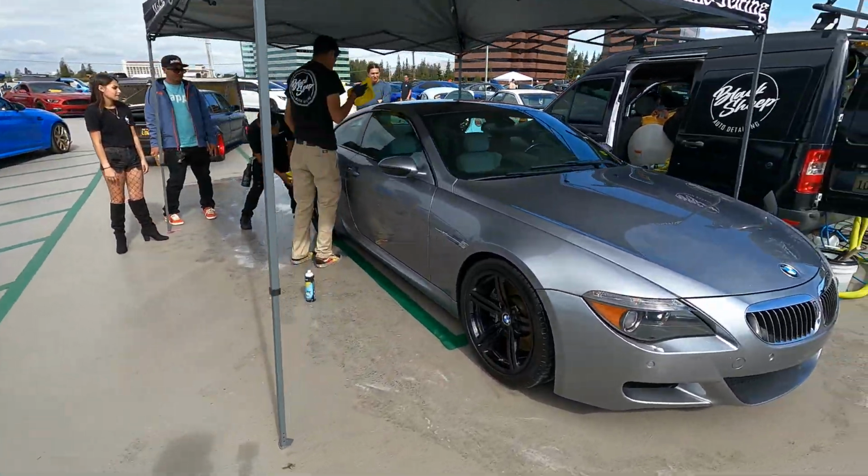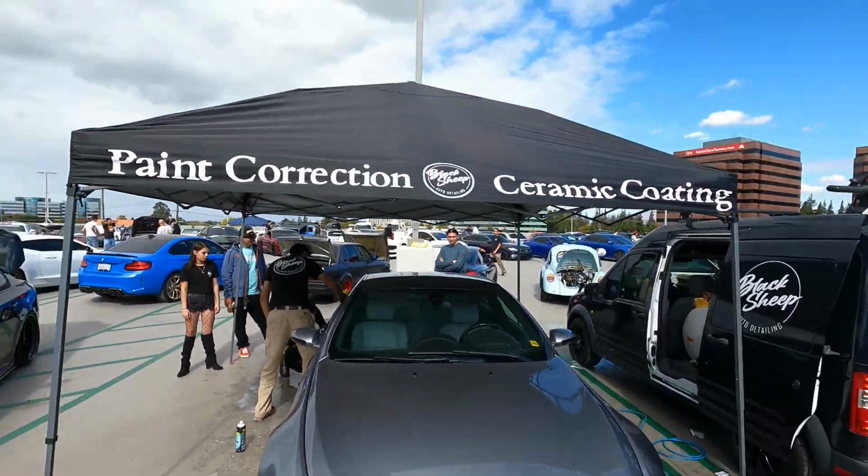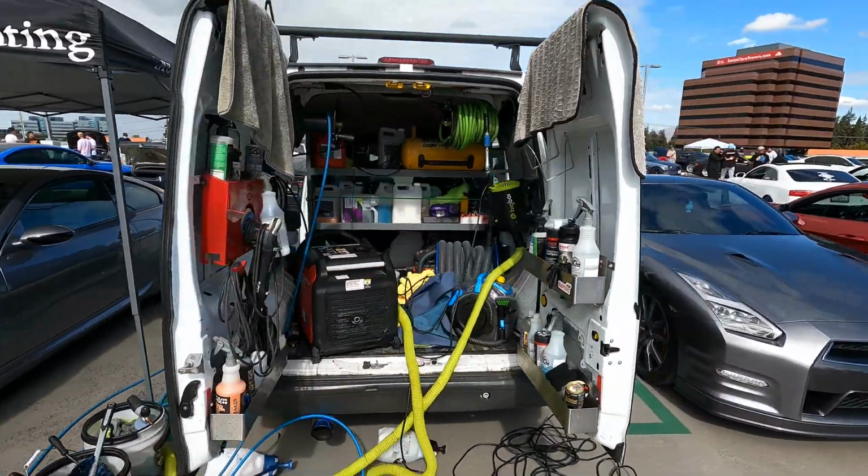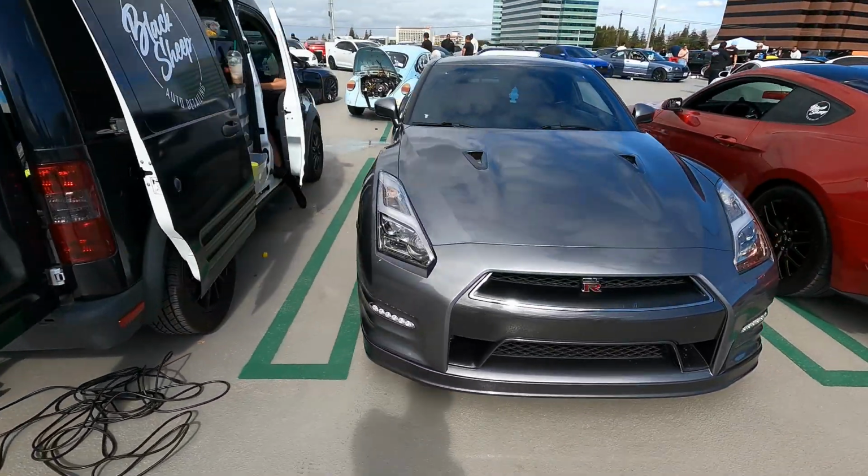M5, an M6, paint correction, ceramic coating. That's what they do over here. Mobile detailing office and a GTR. Finally, we saw a GTR today.